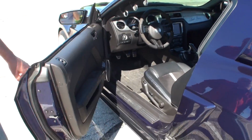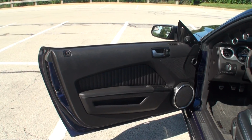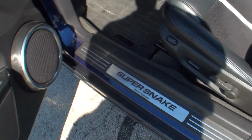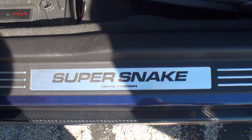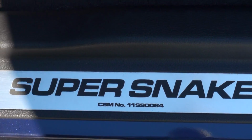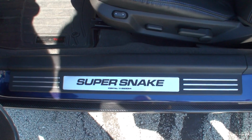And the inside is really wonderfully done too. Yeah, there's a lot of all carbon inserts everywhere: the steering wheel, the locks, the door handles, the speaker covers. And then there's a number associated there. Yeah, that's your Carroll Shelby Motorsports, or Carroll Shelby Mustang number. Okay. Number 64 of 2011.